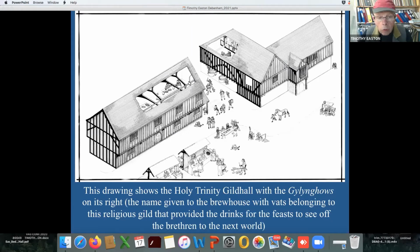The guild hall itself was described as newly built in 1460, together with the building next door, called the Guiling House, which is the brew house that had the vats to make the drink for the great feast that went on in the upper room when they saw their brethren off. And Mike's wife Sue did all the little drawings which brought these to life, which helped with the exhibition.